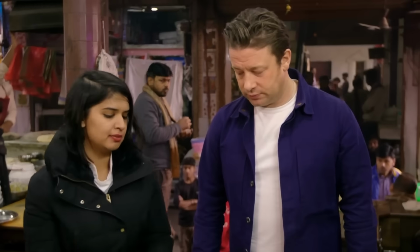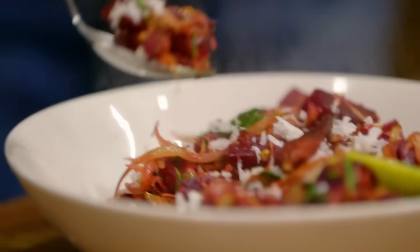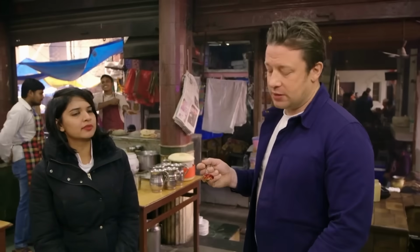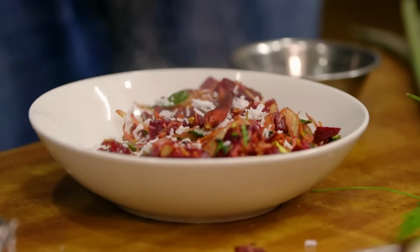And we can grate some fresh turmeric. The colours of this are extraordinary. Is that ready to eat now? Yeah, yeah. Wow. That is delicious. It's full of life, full of texture. I mean, a lot of people think that curries are really slow, time-consuming, but really you could knock that out in 15 minutes easy, couldn't you? Yeah, easy, yeah. Amazing. Your veggies.